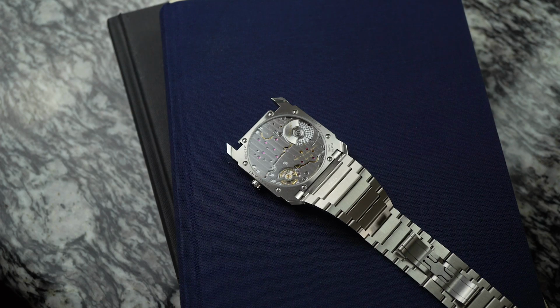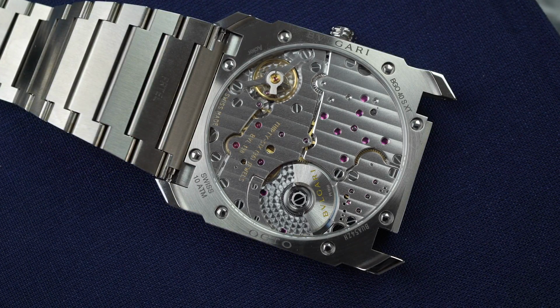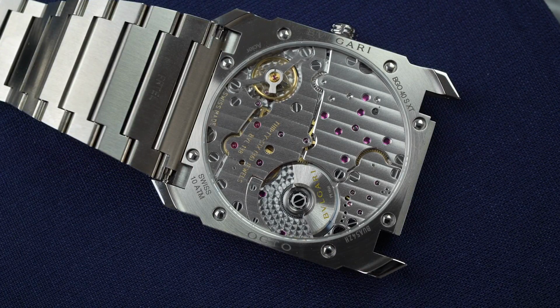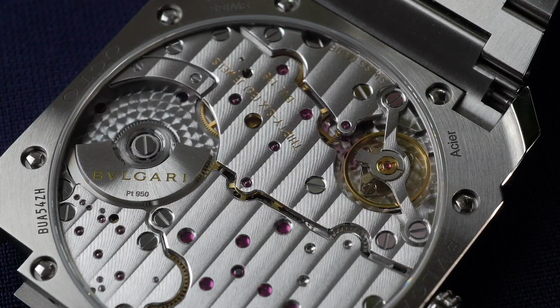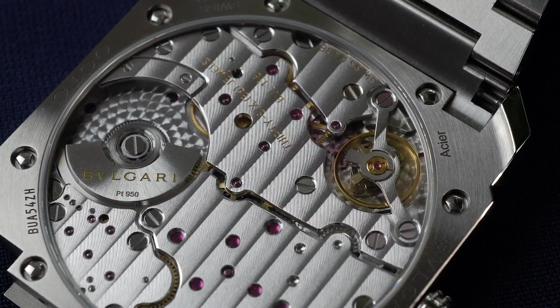The secret to the svelteness is the Bulgari in-house caliber BVL 138 movement. The automatic movement is just over 2mm thick. That's wild. It is the thinnest full rotor watch movement ever made. Despite its small size, the Platinum Micro Rotor has enough mass to wind the watch and feed its 60-hour power reserve.